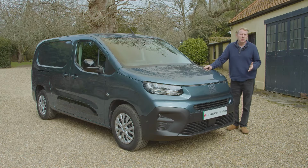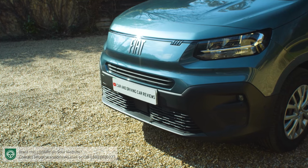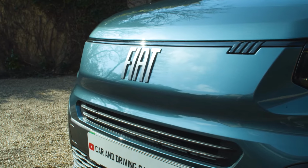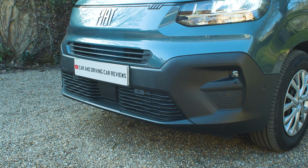This Doblo might be a rebadged version of an existing Stellantis Group small LCV design, but at least from the front end it doesn't look it. The nose, smartened up for this revised model, gives this van its own sense of urban style, with Fiat's latest retro brand badge where you'd normally expect the grille to be. Cooling is taken care of by a large intake lower down.